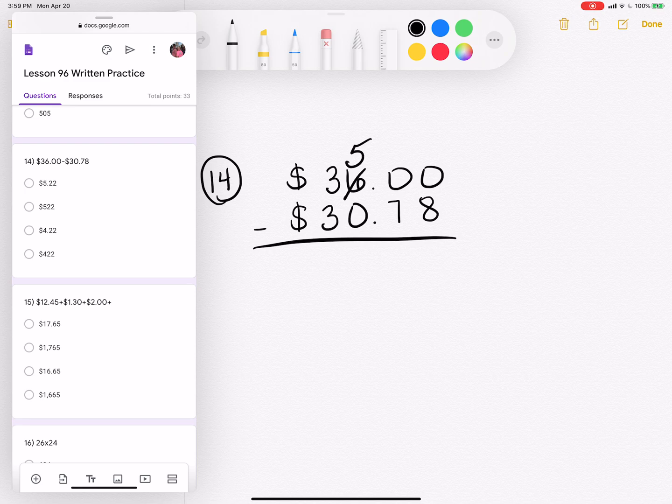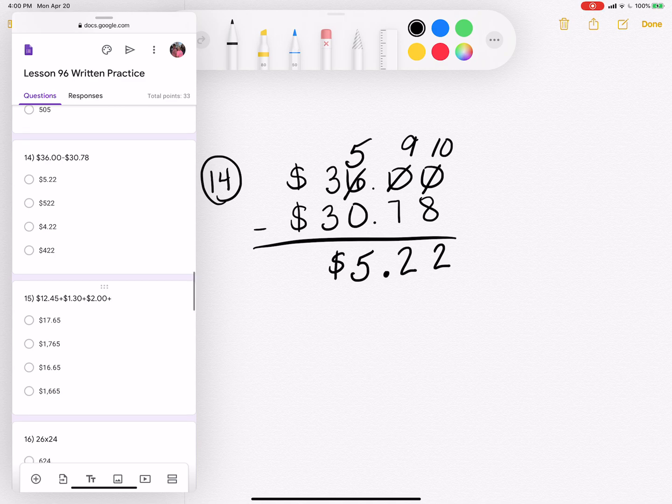14, subtracting. 6 becomes a 5. 9, 10. 10 minus 8 is 2. 2, decimal, $5.22. Remember your decimal. There is an option with no decimal.